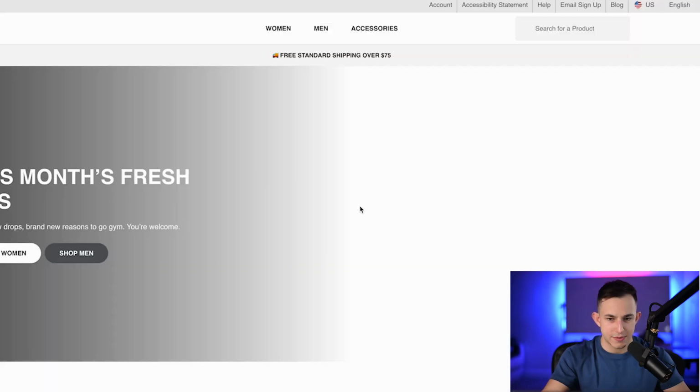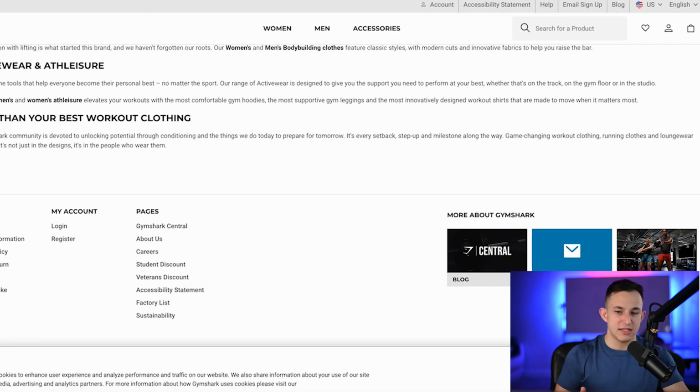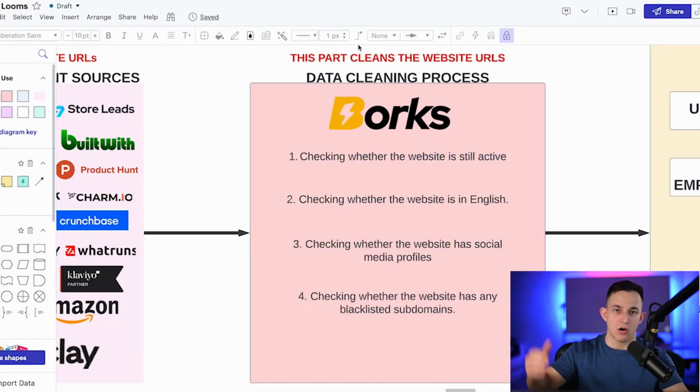And I go to their website and I scroll all the way down. You see they have social media profiles here. We have a tool which can detect that and basically determine whether they do or don't have these social media profiles. And then based off that, we're able to determine whether they are or not a serious company, okay? And then we also check whether the website has any blacklisted subdomains, meaning if it's a My Shopify store, they're obviously not qualified for whatever we're trying to sell to them. So those are some of the data cleaning process we do.